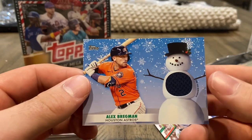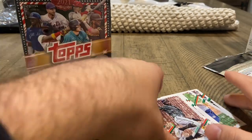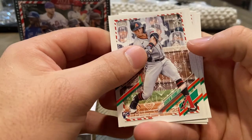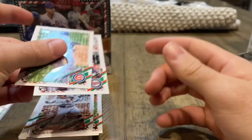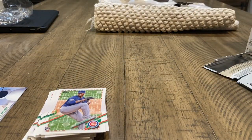Yeah, these are kind of cool cards, I'm not going to lie. Bregman, cool card. Cool relic right there. Andrew Young, Braylon Marquez, and Gilberto. All right, let's get in the second box. I'm gonna try to speed it up a little bit. Sorry, it's kind of taking longer than what I'd like.